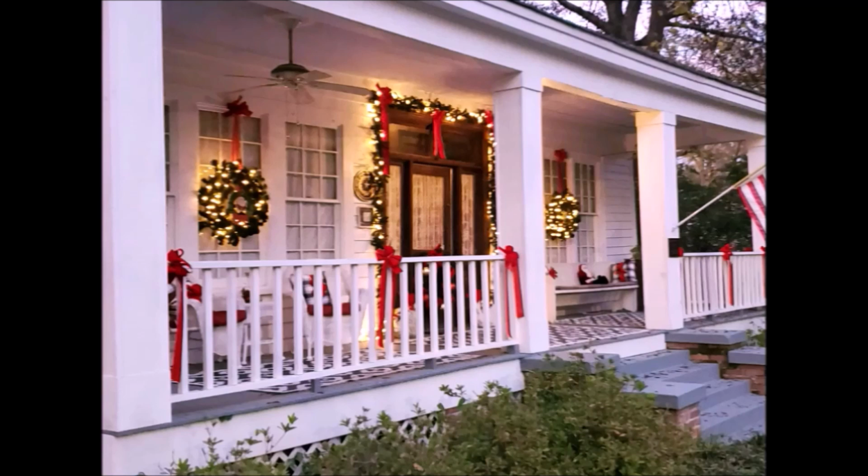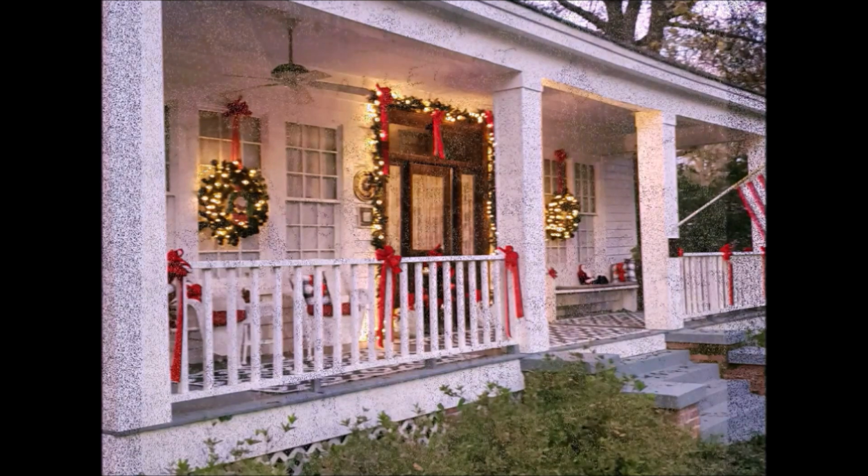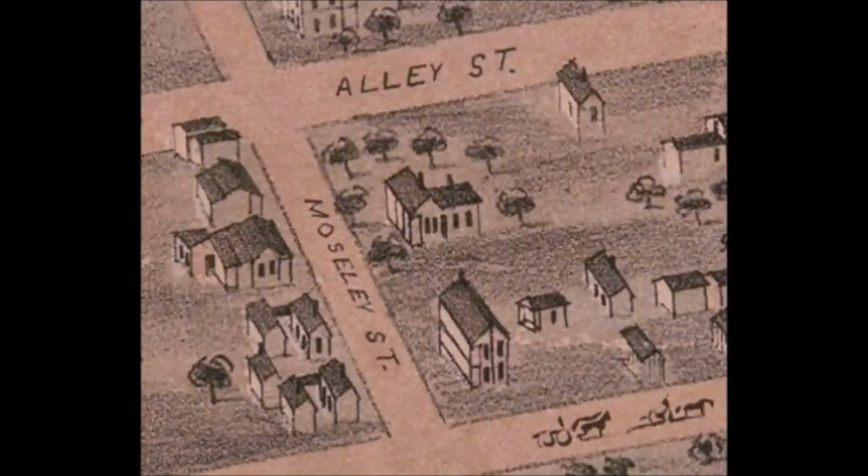But first, we should probably give a little history of the house. Probably so. The house was built in 1861 during the first year of the Civil War, and it's had only 2 major additions. The first one was in 1870, the other was in the 1930s by the owner at the time. It has 3 historical markers. It is a recorded Texas Historic Landmark.